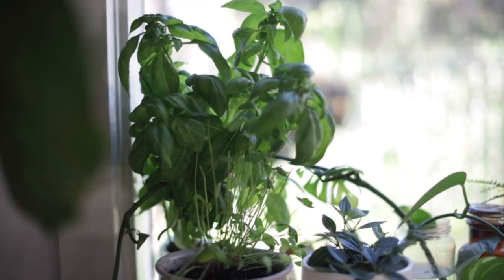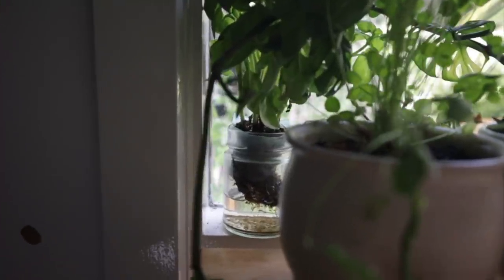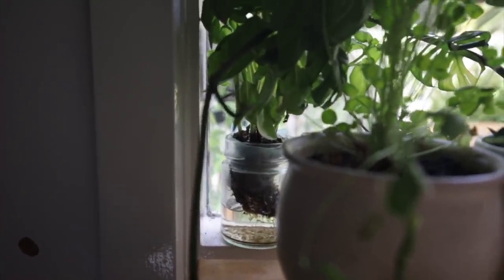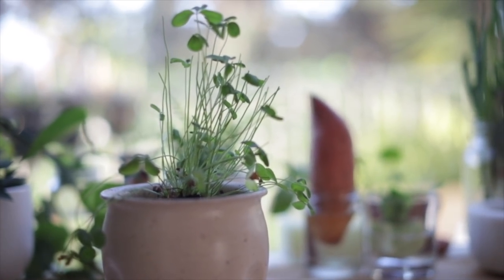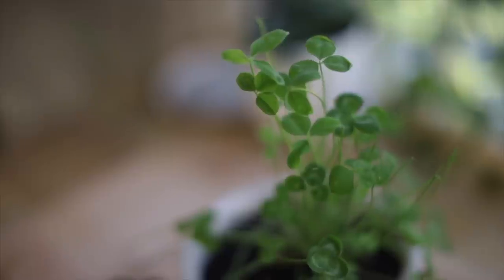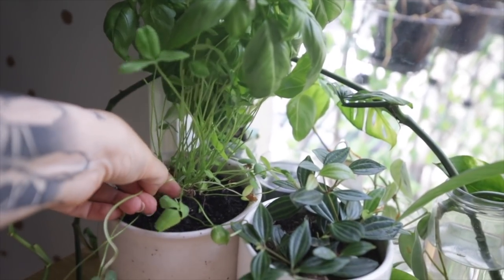Over here we have my basil. Now I have never been good at keeping basil alive, so the way I'm growing this one is just straight in water. The roots are touching the water, but the stems are not, and it seems to be happy. Here's a little clover plant. I know that sounds weird. I ordered some dried herbs from a place and they also sent me some clover seeds, so I just planted them and now I have a clover plant. I know it's a weed, but you really can say the same about a lot of houseplants.